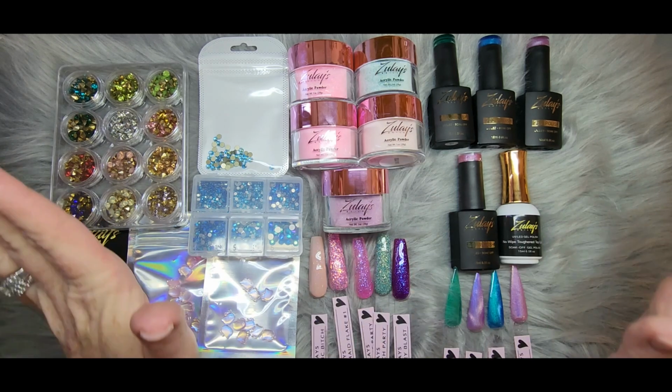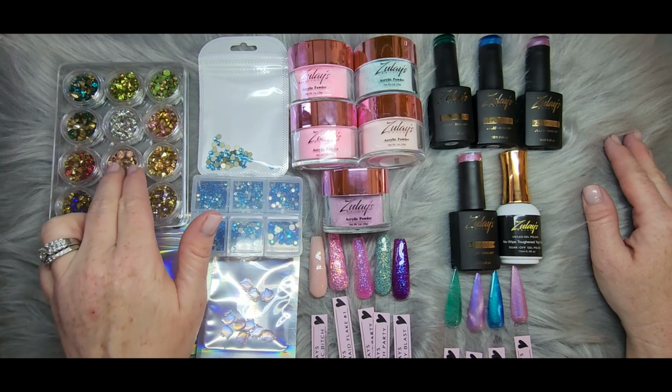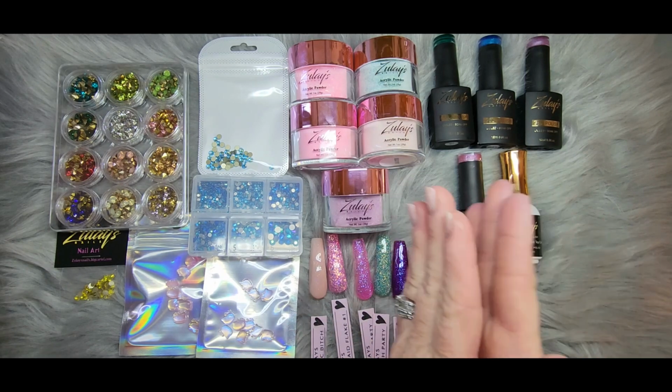So, but yes, I'm so happy with everything I got. These are absolutely gorgeous. I can't wait to start trying to do clusters. The acrylics, the polishes, oh my gosh, I'm gonna have so much fun.